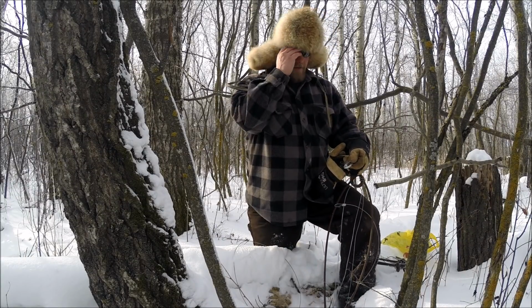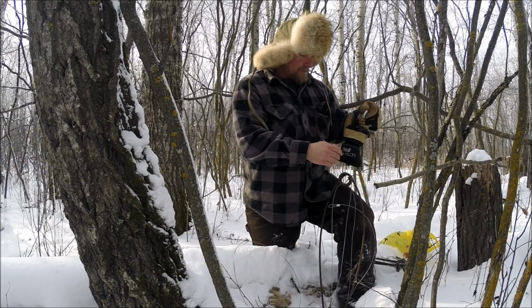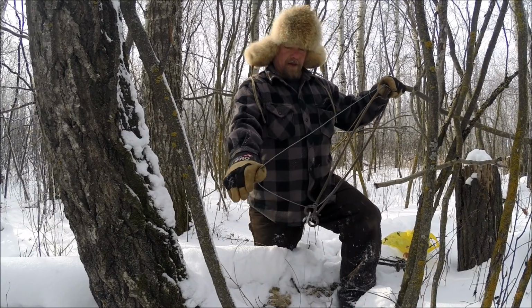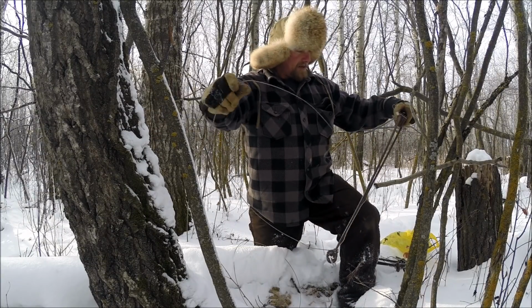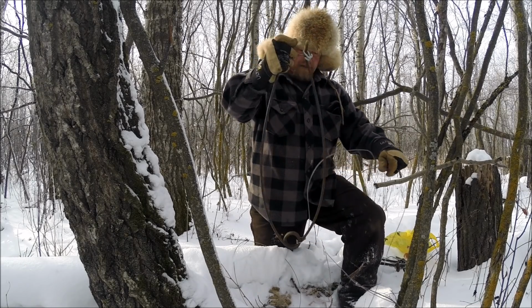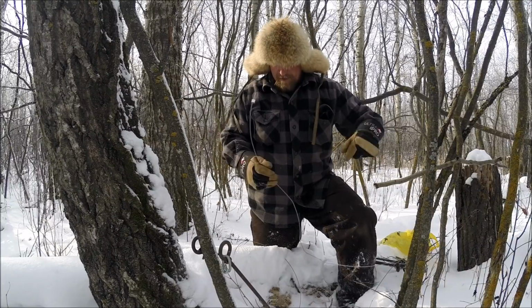So we have some coyote tracks in here right now. This is the second time I've come to check it since I baited it. And there are a few tracks in here now, so we'll see if we can't pick off a couple.